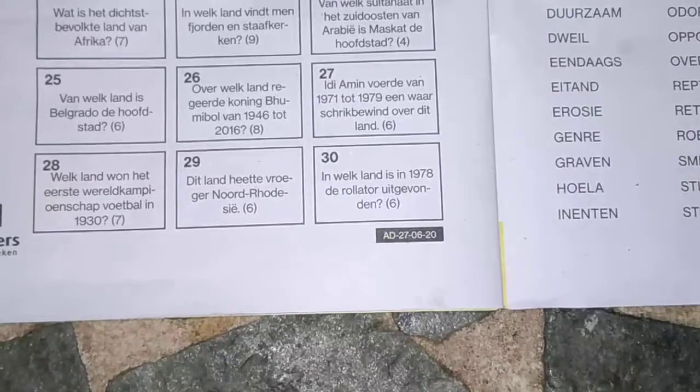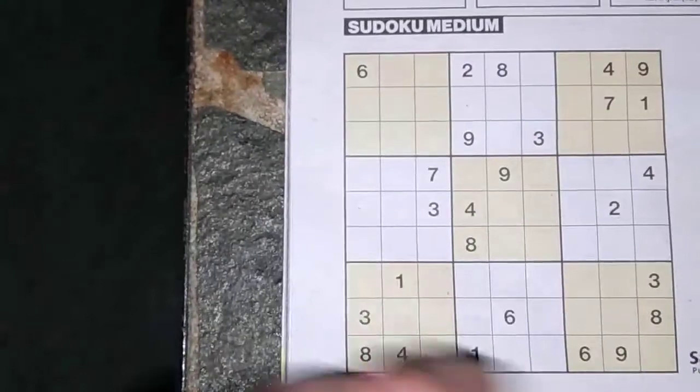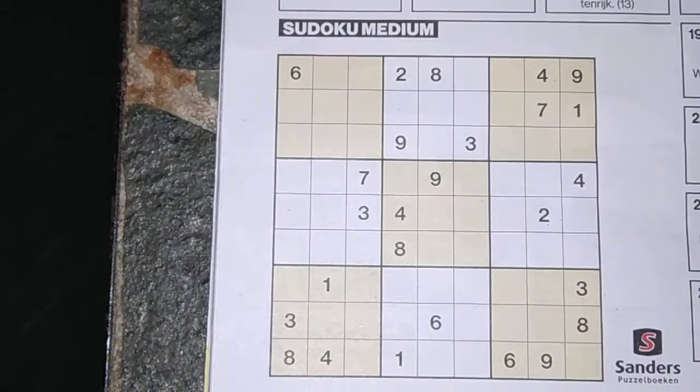Welcome today in the daily newspaper on June the 27th, 2020, on a Saturday. We have here only one regular Sudoku. We have also here a regular quintuplet, but also in today's newspaper an additional with 6 extra Sudokus.